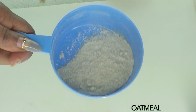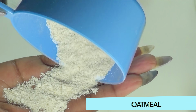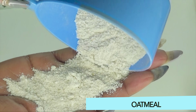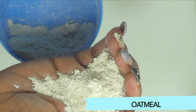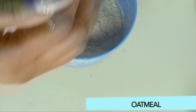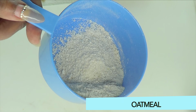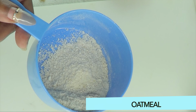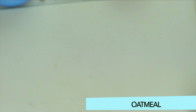Now take a look at our first ingredient, and this is oatmeal, blended to a powder. Oatmeal will help to tighten and firm the skin. Oatmeal will also help to shrink large pores. If you have oily skin, oatmeal will help to absorb the excess oil on the skin, and it will just have your skin looking lifted and younger looking.